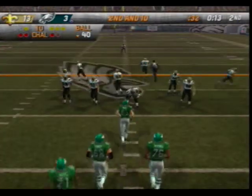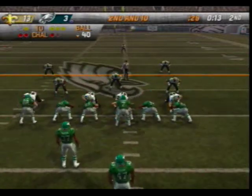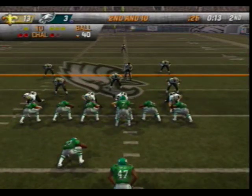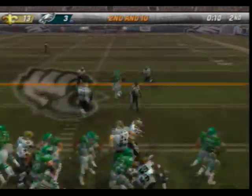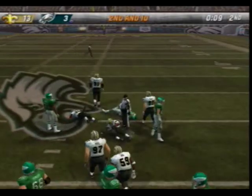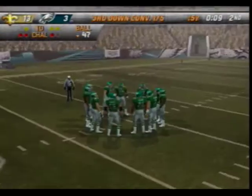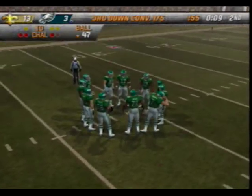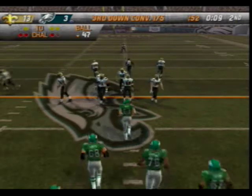Second and 10. Ball on the 40-yard line. Here we go. The Saints with a four-man front. They'll bring the blitz. Pressure. Rosen with the adjustment. Reed comes up to make the play. At the 47, Edwards gets the reception. A 7-yard gain. It'll be third down now upcoming. It's third down with three to go.